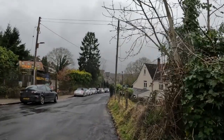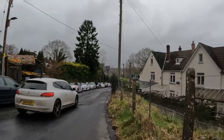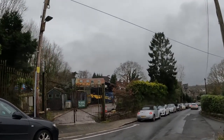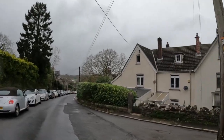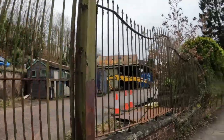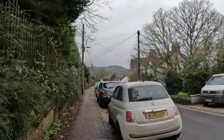Wow. Yep, Shell BP, that is an old building. Bloody hell. Then we've got these houses here. Cross over, I have to get on the pavement to get a little safer. Okay. Oh yeah, there we go.